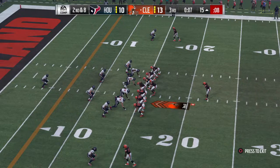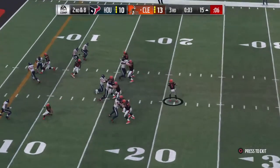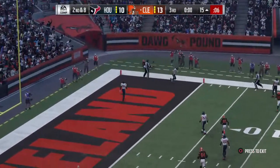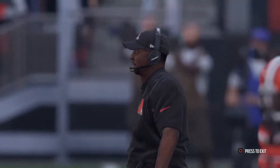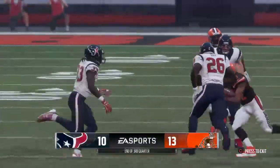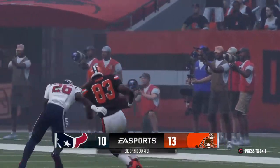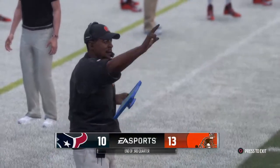Now let's go. And that would not be. It's incomplete. So they couldn't hook up as time has now run out on this third quarter of play. So they'll get a little extra time to come up with their third down play as we've played three quarters. We'll return with more after this. You're watching the NFL on EA Sports.